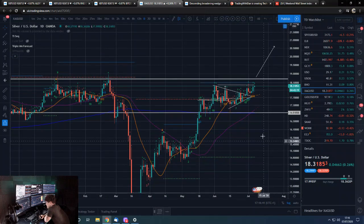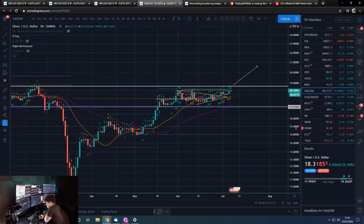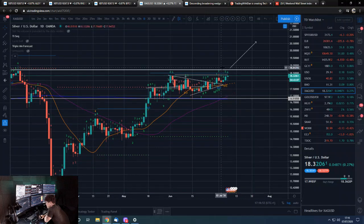But either way, I hold both. So there you go. Not so much Bitcoin at the moment, but crypto in general. But yeah, so we sort of got this data. You can see that we're broken out of the pennant. We're making our way to the top of this level, and we've got to take this out, and then we will basically pretty quickly get into the 20s.